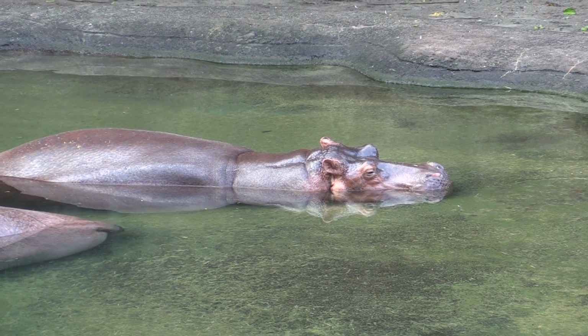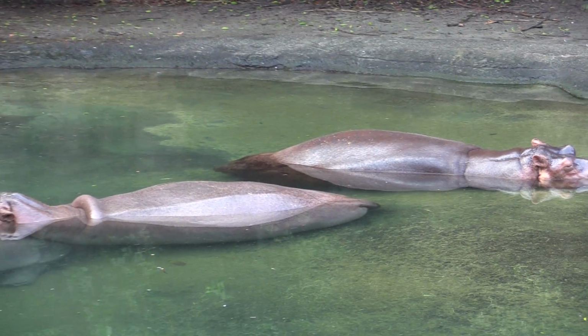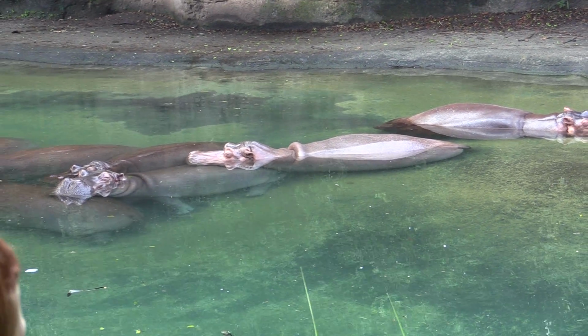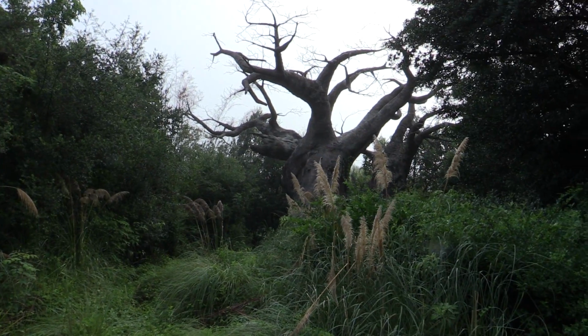Alright, now the cool thing about hippopotamuses is they can stay underwater for up to 8 minutes. You can do it. And they are excellent swimmers. When they come up out of the water at night, they can eat up to 150 pounds of vegetation. I want you to take a guess as to why.